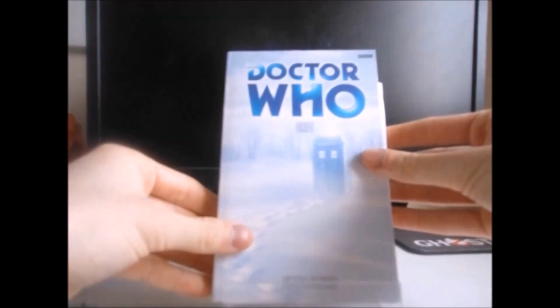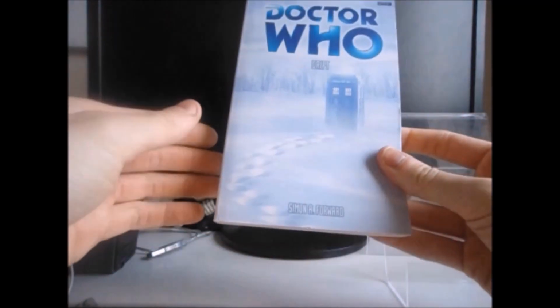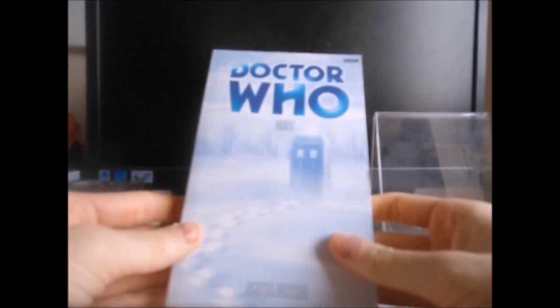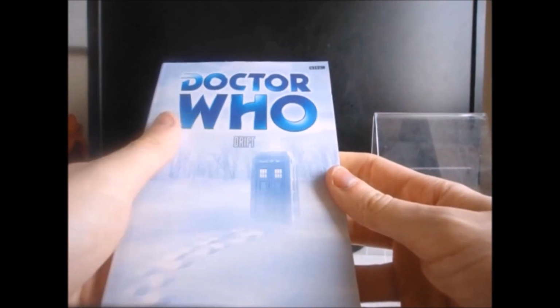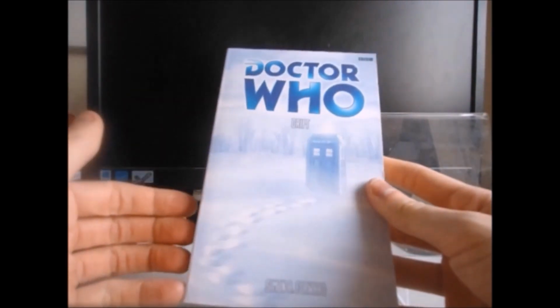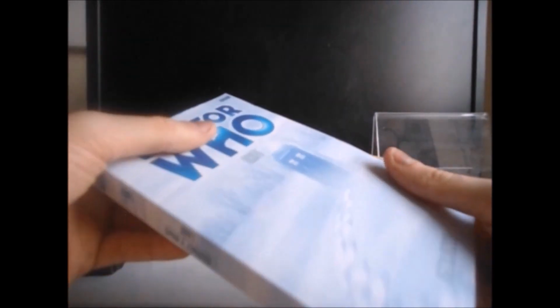For within this parcel here, we have the 4th Doctor Past Doctor Adventure book, Drift. So without further ado, let us take a look at the presentation of this Doctor Who book. We have Doctor Who Drift, BBC, Simon A. Forward, and then for the cover itself we've got a tree line, the TARDIS with snowy footprints leading up to it, all set against this hue of blue and white and greys. It's a very nice cover overall, very atmospheric and snowy.